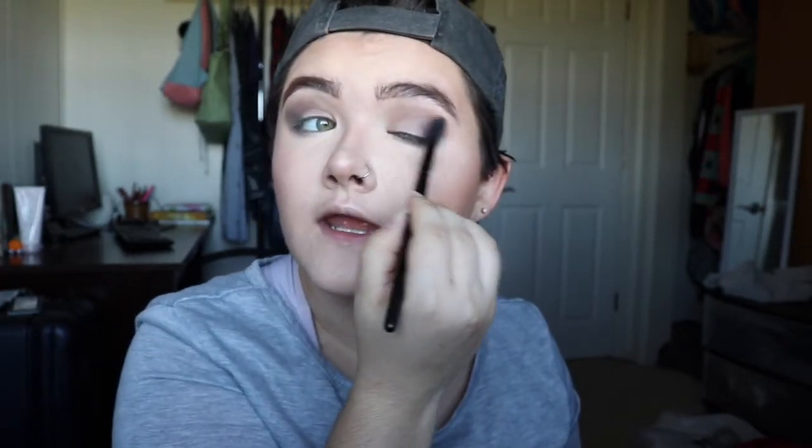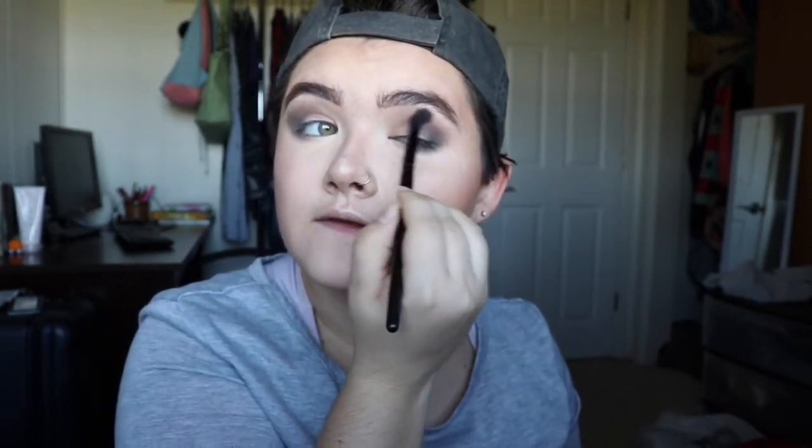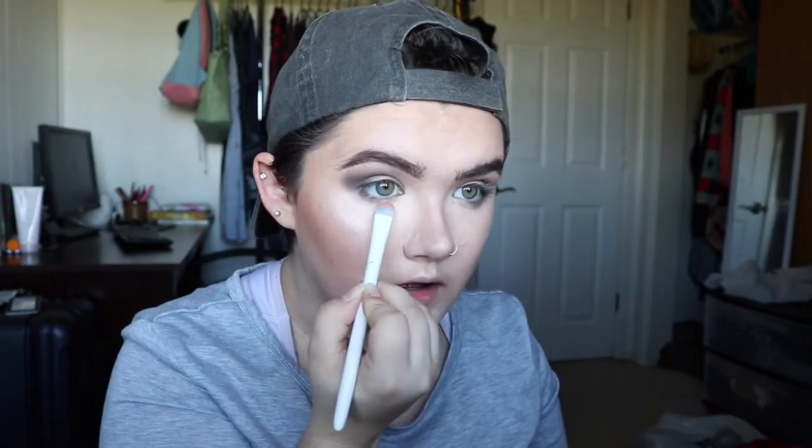This black isn't really blending out like the other shades were. Oh, don't go in with more. I'm gonna take the lightest shade and go in with just the very outer placement of the eyeshadows to sort of just blend it out into my skin. I'm gonna pack on the lightest shade. Perfect. The eyeshadow is done.